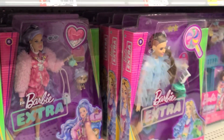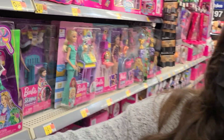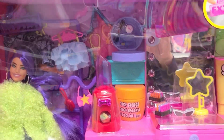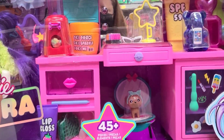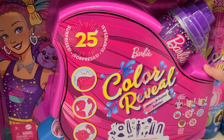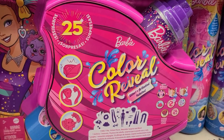And guys, I did the unboxing of this one. I named her Scarlet. And then they have this other one that's also cute. Oh my gosh. They have the entire kit. Like, you don't need to buy anything else, and it has the Barbie. And this is the mermaid one, right? No. Or this is a different one. It has to be one that we haven't seen.